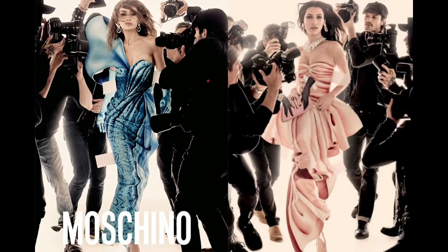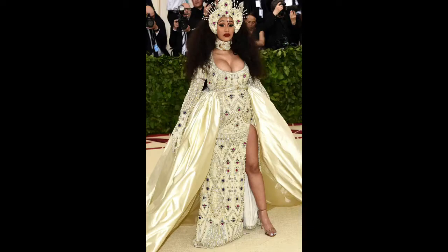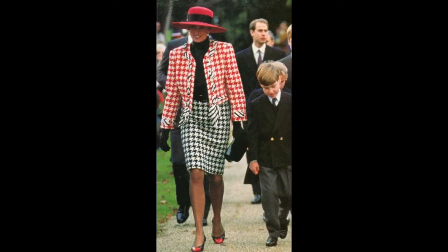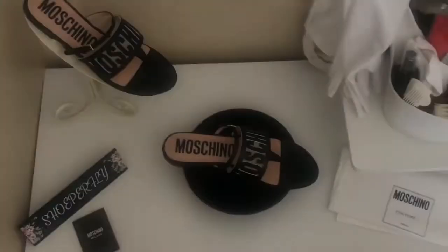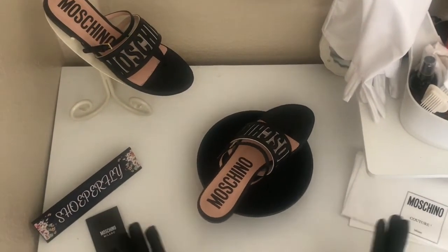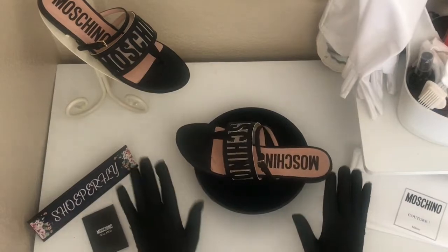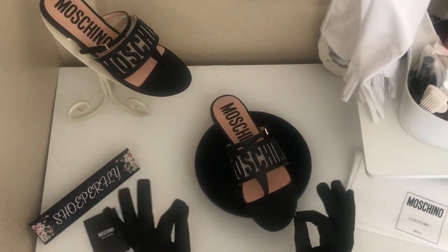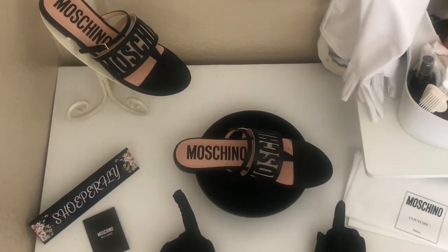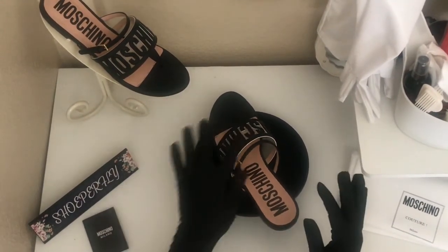Just ask supermodels Gigi and Bella Hadid, singers Katy Perry and Madonna, rapper Cardi B, and our late but great royal princess Diana of Wales, who have all served as the face of Moschino. Made in Italy with a composition of 100% leather lining, 100% outer calf leather, and calf leather flat sole. The Moschino is a black goat skin logo mule.